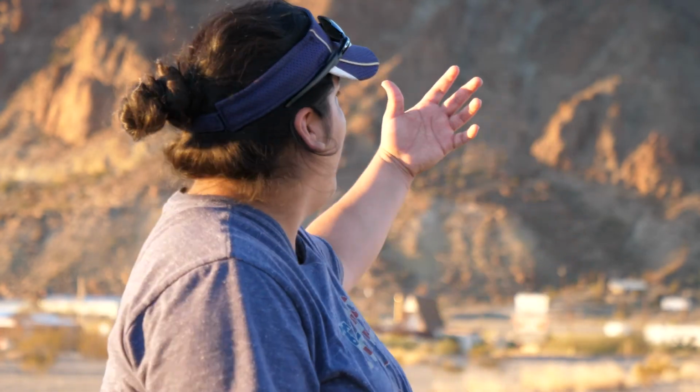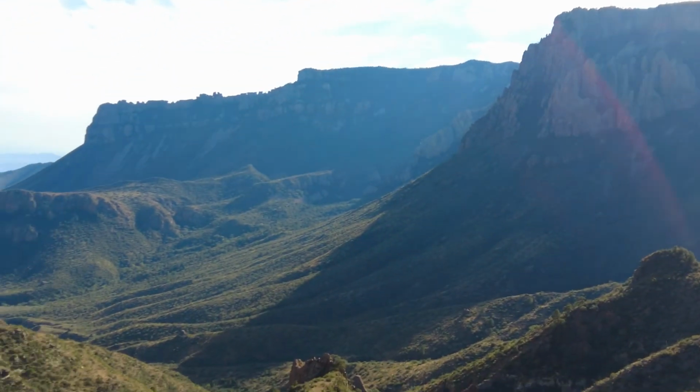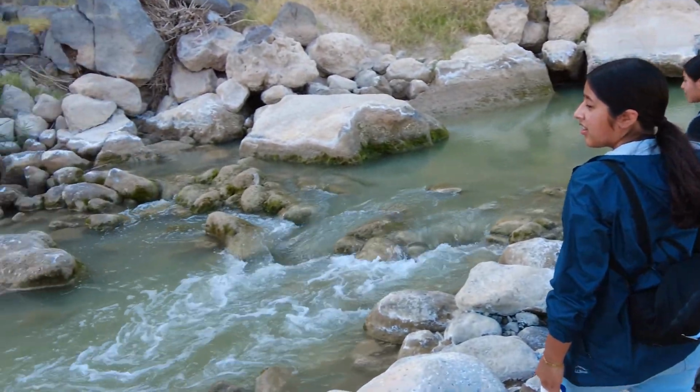I teach biology, so just to actually teach them about flora, fauna, plants and animals, about erosion. Right behind me, you have these mountains over here. Like, how did those mountains form in the first place? And about rocks, geology. So it's outdoor education that the kids actually get involved in. They can touch it, they can smell it, they can see it, and sometimes, yes, they taste it.